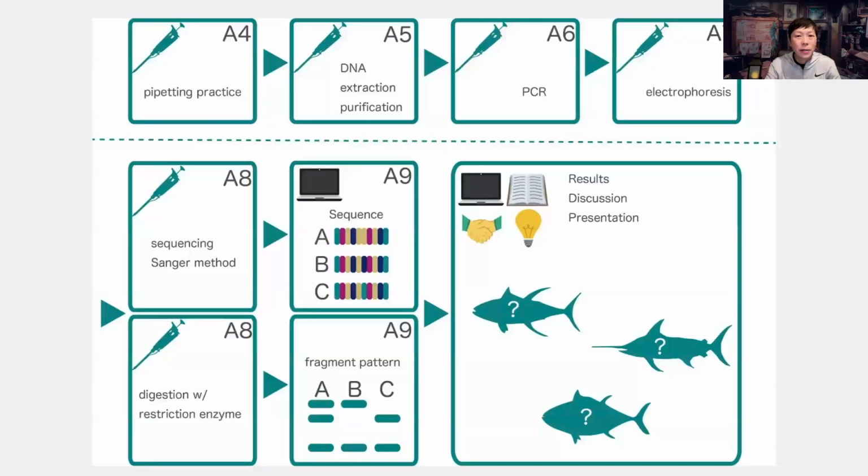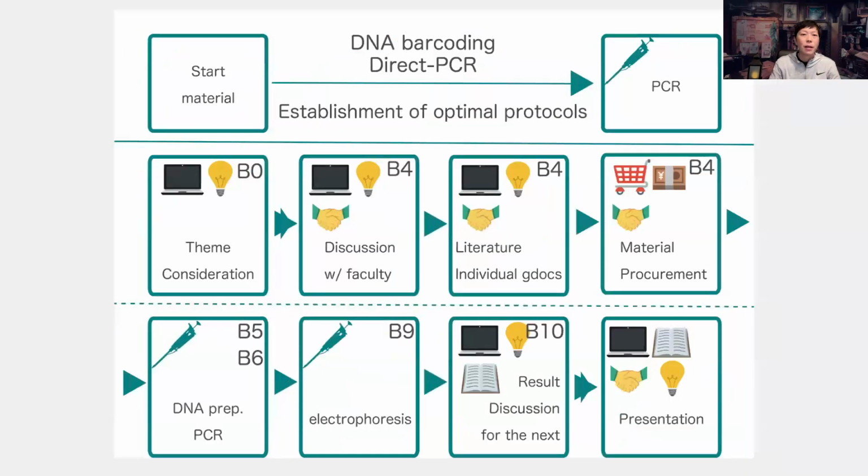In Part A, we will conduct molecular biology experiments such as tuna species identification, as you can see here. In Part B, based on skills from Part A, you will tackle individual projects like DNA barcoding or optimization of the PCR protocol for direct PCR.